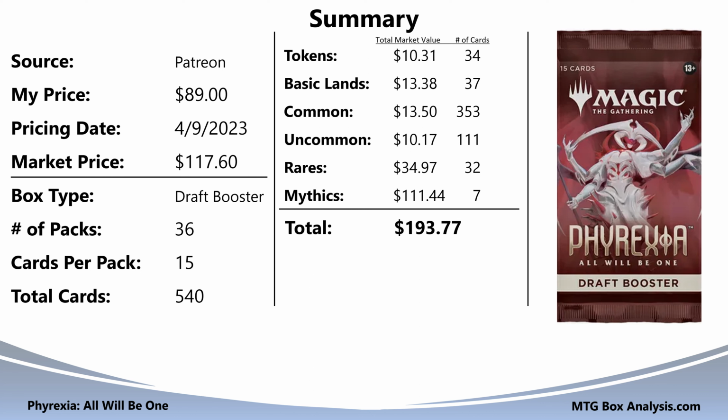Add it all up, and the grand total for this box comes up to be $193.77 in market value, which is a gain of $104.77 over the price I paid. This means that this box returned 218% of my purchase price in card value.